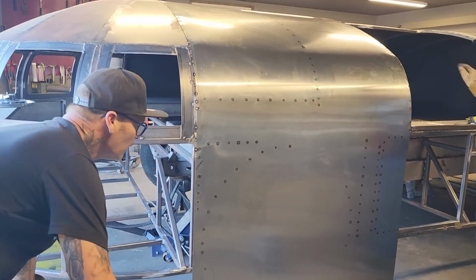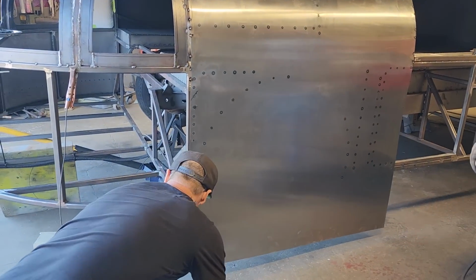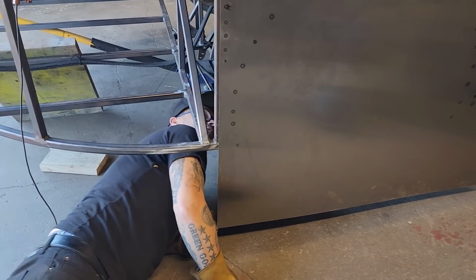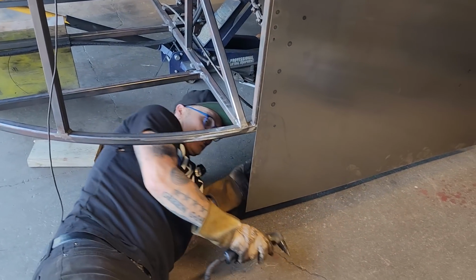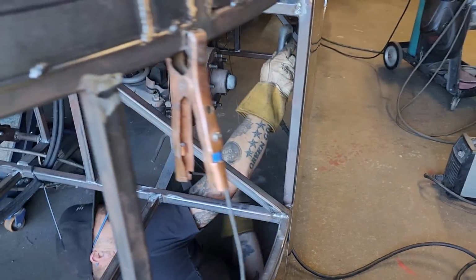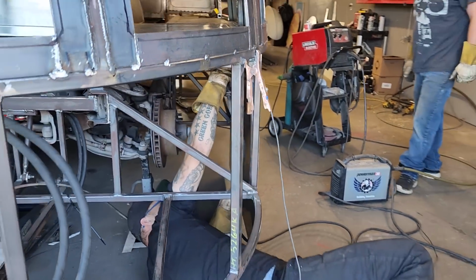Now, here we go, let's get dirty. Ouch, my head's getting soft, eh? It's like a newborn baby. It's getting soft. But a newborn baby's head smells really good, eh?